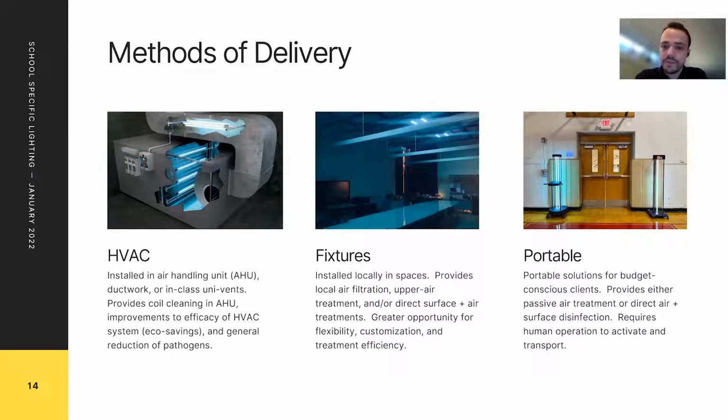We have fixtures, so these are going to be installed, and now this can be a bevy of options. We have UV assisted air purification that sucks air in, uses UV light to disinfect, and releases out the purified air. We have upper air solutions that are going to shine light at the top quadrant of a classroom, of an auditorium, of a cafeteria, and the natural convection currents are going to provide a disinfection of the air. And we have fixtures that provide direct surface and air treatment, such as what you see in the picture there. That's actually a hybrid unit. It provides both air purification and direct purification as well.